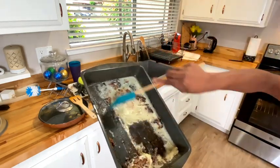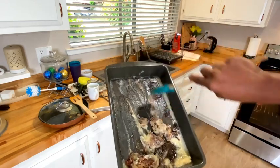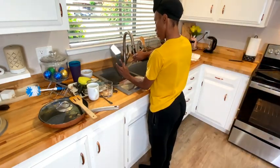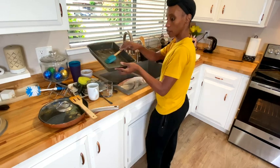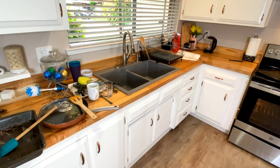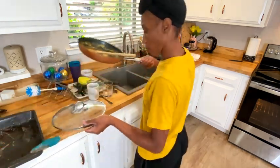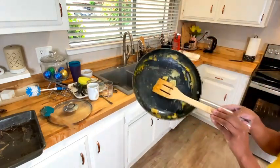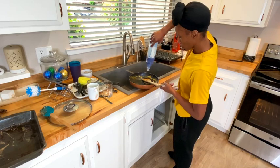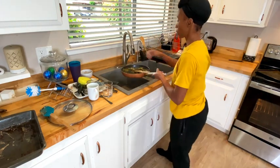So really quickly, I am just scraping out this grease from this pan. This was meatloaf grease, but I'm pouring this into a bag because you do not want to pour grease down your disposal. It will clog your drains. Not a good idea. So always put it into a bag, along with things like rice as well. That does not break down in your garbage disposal all that well, and it will also back up your drains.